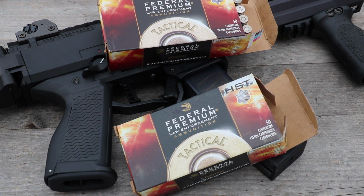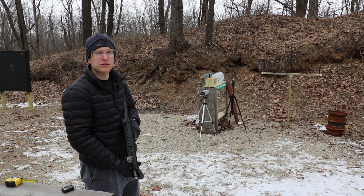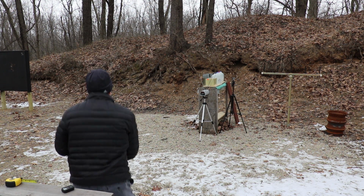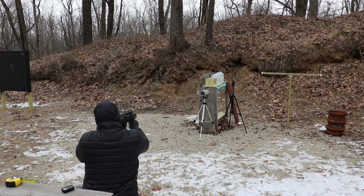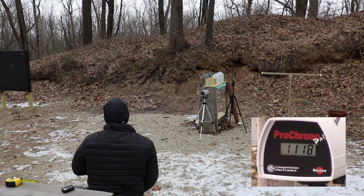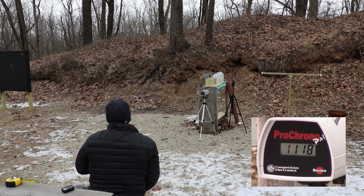Previously we tested today, average out of the non-+P was 1089 and the +P was 1165, so we're getting almost 100 feet per second out of the +P. So we'll get set up and take these shots. We have the standard pressure loaded first. Velocity was 1118.